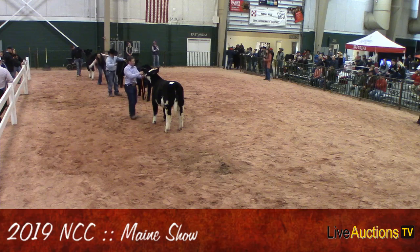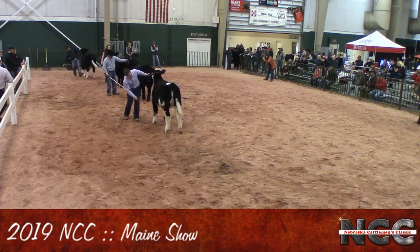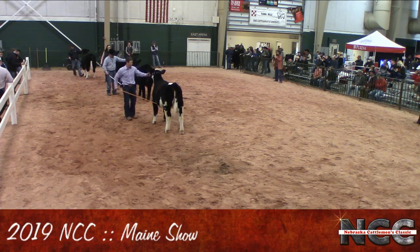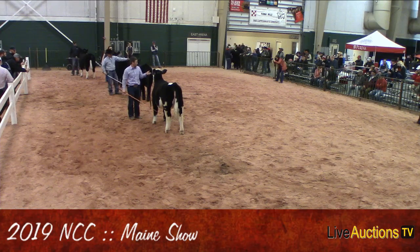The heifer calf wins the first division or first class, as I talked about her. There's some performance in her. You have to like that. There's some muscle in her. I like that look that she gives you, and with the fact that she has some growth along with the muscle that she has, makes her a nice package in my opinion.